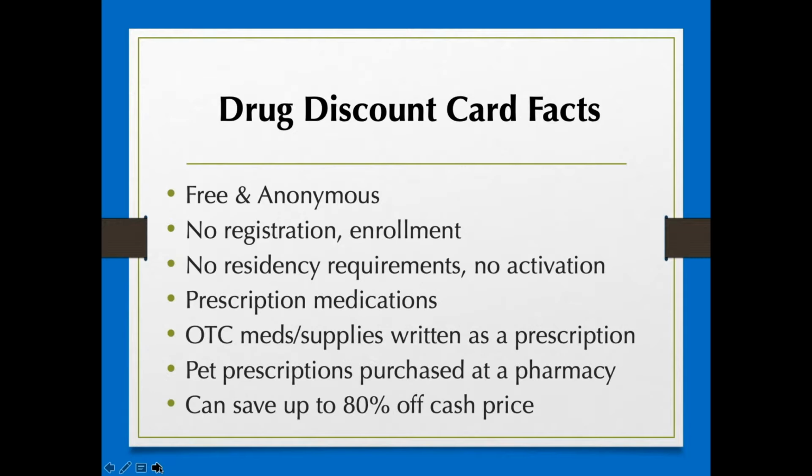Now, as I said, there are other drug discount cards available, but NeedyMeds differs in a bunch of ways. Not only is our card free, but it's anonymous. It requires no registration, no enrollment, no residency, and no activation. It can help you to save between 0 and up to 80% off the cash price of your prescription medications or over-the-counter medications and supplies as long as they're written as a prescription. And you can even use the NeedyMeds drug discount card to save on your pet meds if you pick them up at the People Pharmacy.